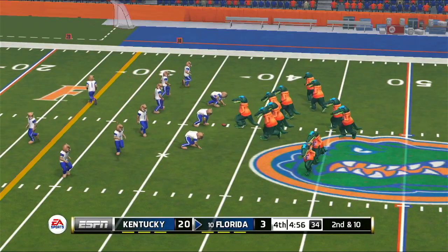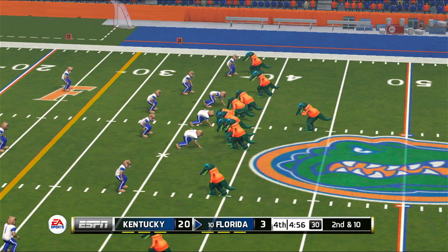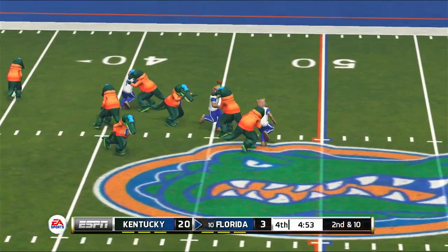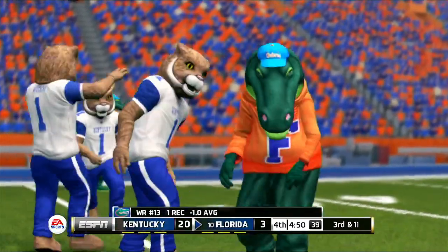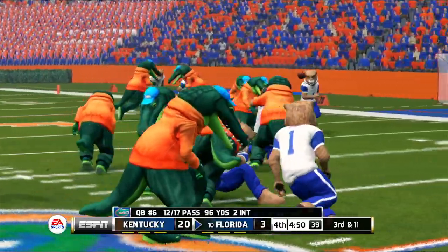From the 38-yard line, second down. Caught, and he's hit immediately. So it's complete, but they didn't get much there. And that's because the defense was just waiting on it, and they attacked. The quarterback should have found somebody else downfield.